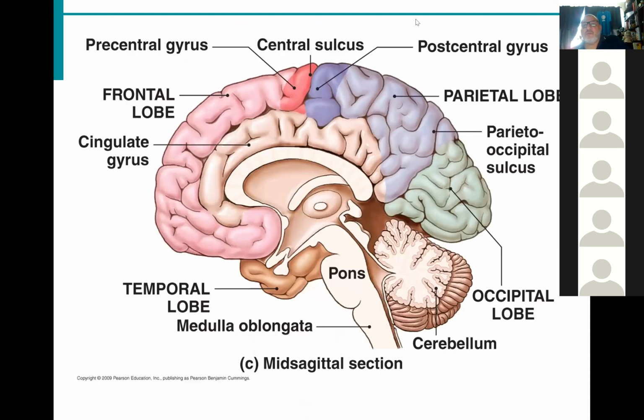A couple more things. Remember, we talked about how the corpus callosum is the largest commissural tract, the largest bundle of axons carrying information from one side of the brain to the other. But we've learned there are others. One of them was the intermediate mass. But there are two other ones as well, this here in pink and this here in green. Notice one is in front, one is in back.